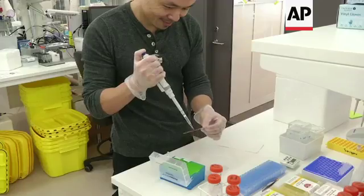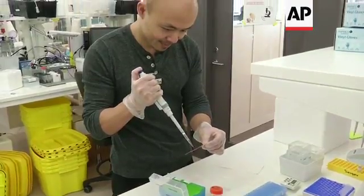Even $500 is quite a lot of money for medical services in really resource-poor areas. And I think that they, as I understand, are still at a relatively early stage with the development of this technology.